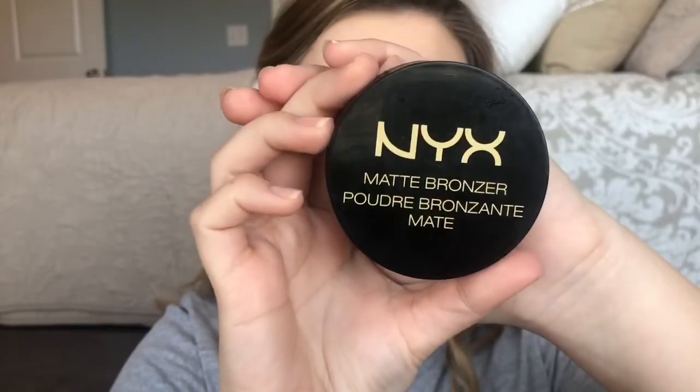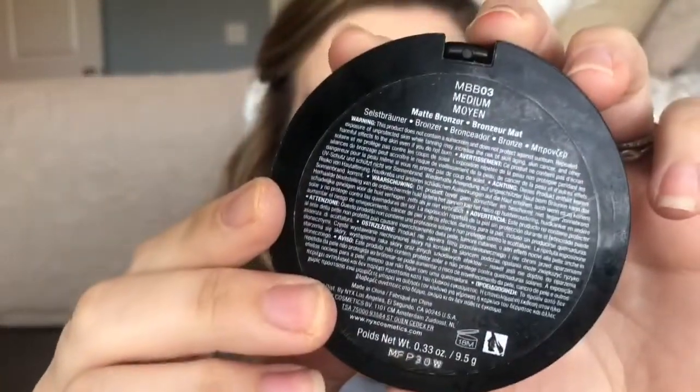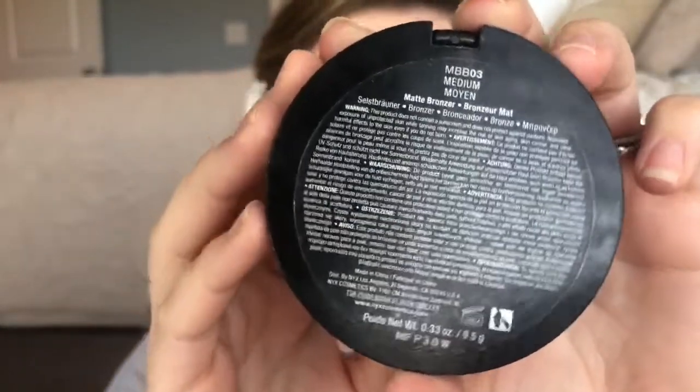And then taking the NYX Matte Bronzer in the shade Medium, I'm going to bronze up my face. I think this product is definitely a dupe for the Benefit Hoola bronzer. It's the exact same shade and color, and you can't beat the price.